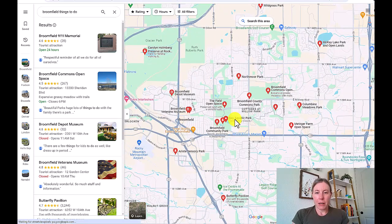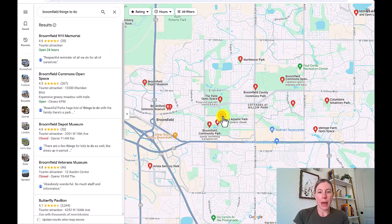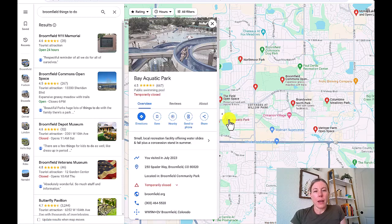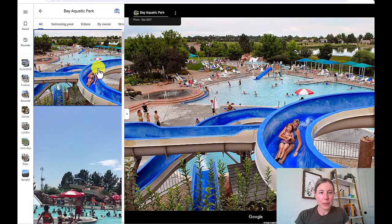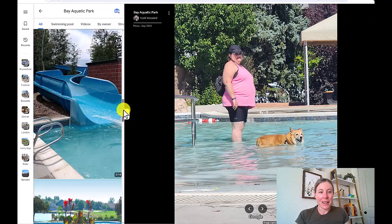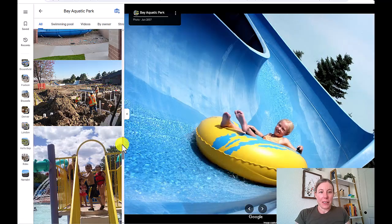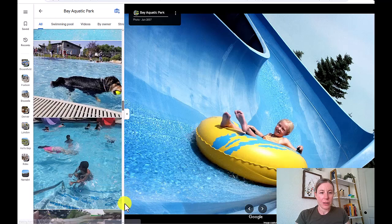Now, here is a very popular activity, especially in the summer, and that is the Bay Aquatic Park. So the Bay, let's see if I can get this up. Okay, as you'll see right here, the Bay has slides, it has multiple pools. Whether you are looking for a toddler area for the toddlers, they have doggy swim days. You can't take your dog all the time, just on those specific days. But you'll see the kids love the slides. There's multiple slides. There's the tube slide, and then there's this one here, and off to the side is another slide that's not a tube slide.